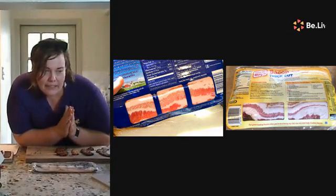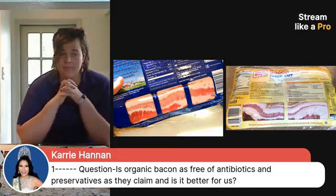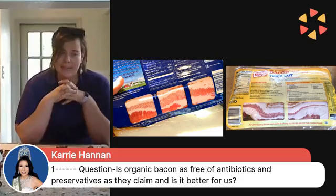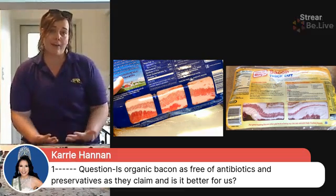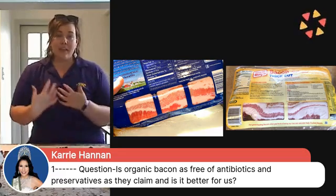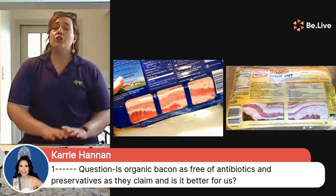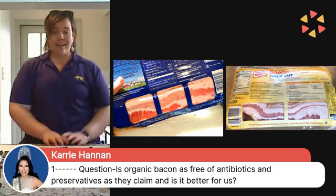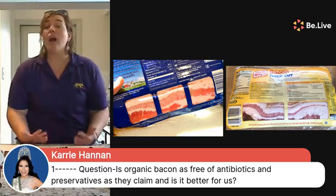Question: is organic bacon as free of antibiotics and preservatives as they claim, and is it better for us? Great question. Is organic better for you? Well, let's start there. When we talk about health, everyone has a different definition of what health is. To me, organic pork belly and conventional pork belly nutritionally have the same calories, the same amount of fat and saturated fat and cholesterol. So, is it better for you from a health perspective? Maybe not, because it's identical in that.